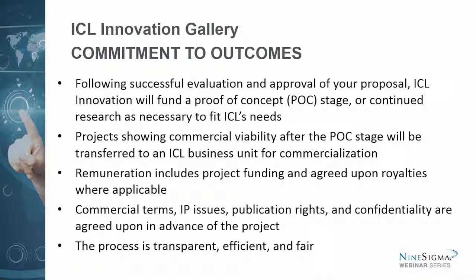And the second thing is, if it does develop into a product in ICL, and commercialized, then possibly he would get royalties, depending on the agreement, depending on who owns the IP, if it's protected, etc., other commercial considerations. This whole process is pretty transparent. I would say that it's efficient. It doesn't take days, but it's pretty efficient.